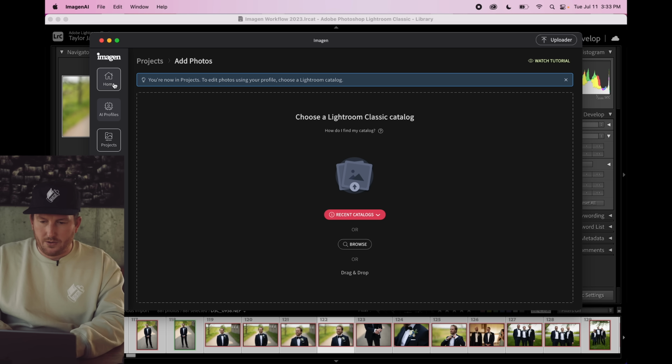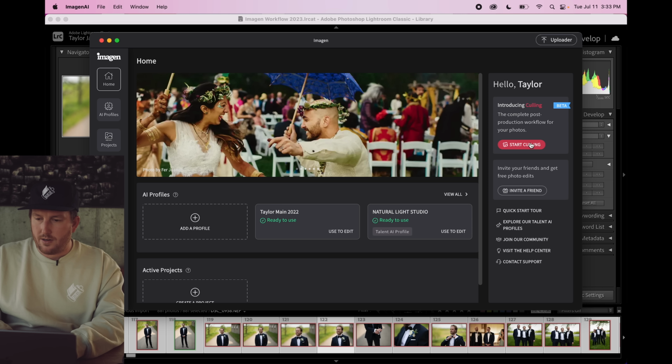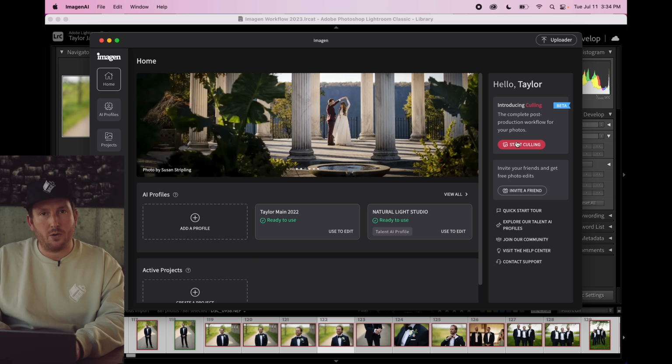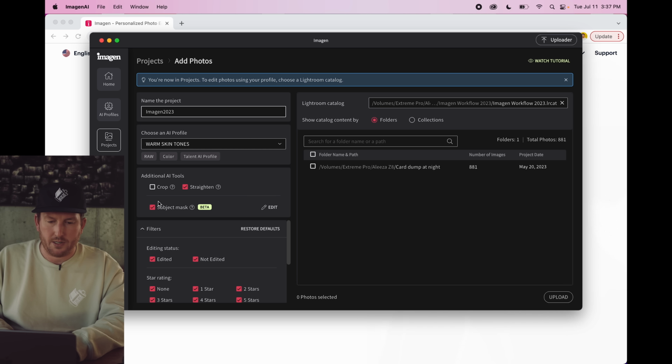One thing I quickly skimmed over here, culling as well. So if you want to do your culling within Imagen as well, you can do that, and it'll send you back what it believes should be the photos that should be delivered. And it does a darn good job. As you can see, it's still in beta, and when it's released, it will do an even better job. All right, warm skin tones.